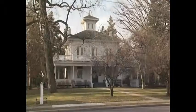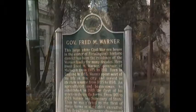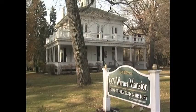What is here on the grounds? Of course, the house itself, which is the main attraction. And tell us what is here and how is it used? The Governor Warner Mansion, as Ruth said before, was built in 1867. And it's been the largest house in Farmington City since that time.